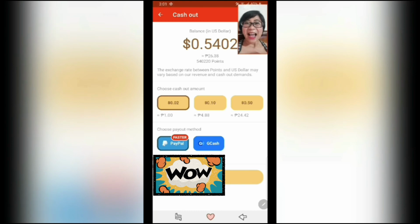Yeah, I like it better this way. Some people, they would say, oh come on, 50 freaking cents. Well, yeah, because the thing is, it's free freaking money just by reading articles, just by downloading games, really. So it's a legit paying app. I'll show you the proof later on.